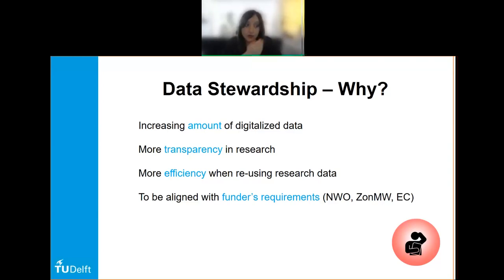And of course, the other reason was funders. Well, everyone saw it coming. In the Netherlands, we have the funding agencies NWO, ZonMw. They are aligned with the European Commission. And the European Commission was already starting to push all this open science, all the research data management awareness. So it was also thinking in the future, okay, how well prepared are we to encounter this new requirement?